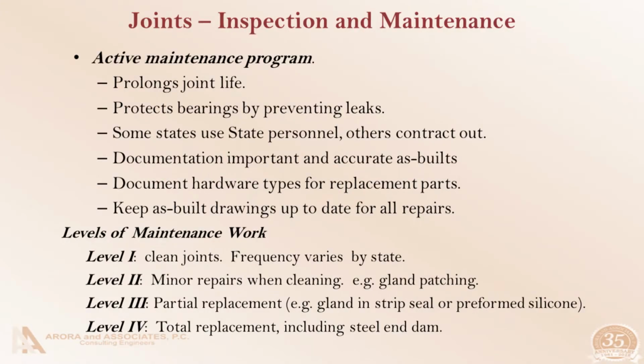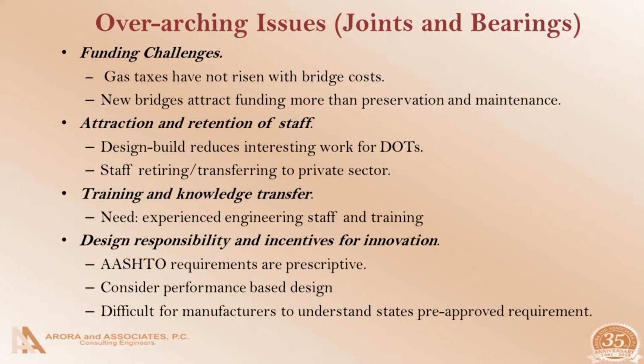Some states like Utah, we do very little joint maintenance in-house. We'll clean the joints and that's about the extent of it, where other states like Minnesota have full bridge maintenance crews where they're going out and doing full replacements of the joints. So some of the bigger overarching issues is obviously funding. Funding is a problem for every type of bridge work, for every DOT, I'm sure.